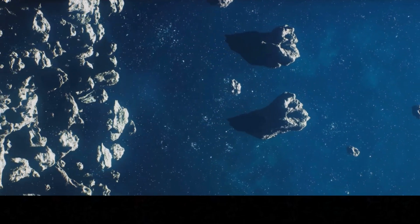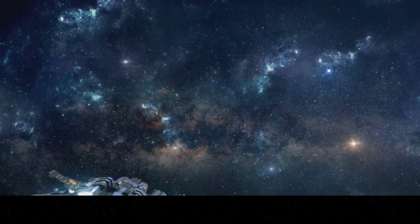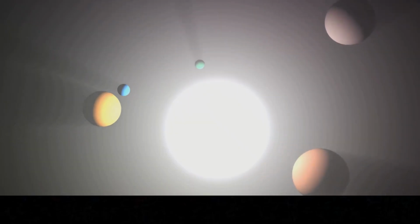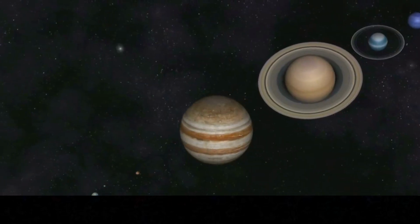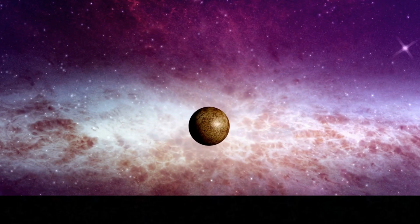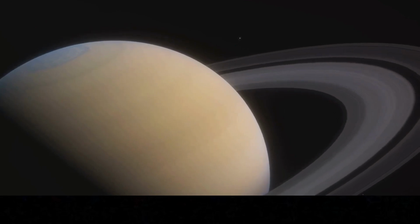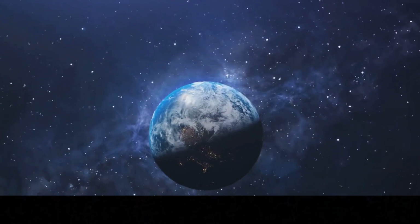Each step of the way, we've discovered a universe that is both vast and diverse. Our solar system, once considered a small corner of the universe, is actually a teeming neighborhood of celestial bodies, each with its own unique characteristics and mysteries. From the scorching temperatures of Mercury to the frozen wastelands of Pluto, from the violent storms of Jupiter to the serene beauty of Saturn's rings, our solar system is a testament to the sheer diversity of the universe.